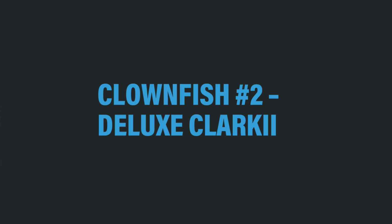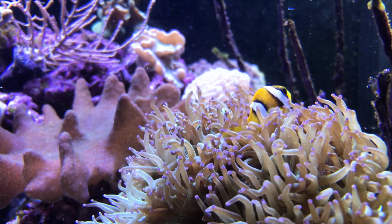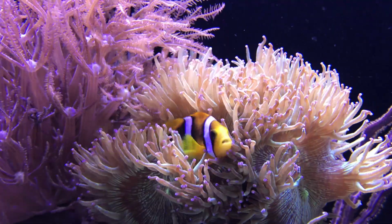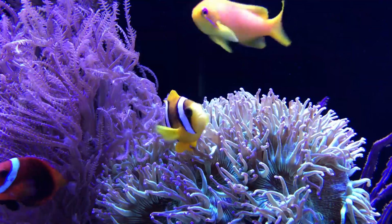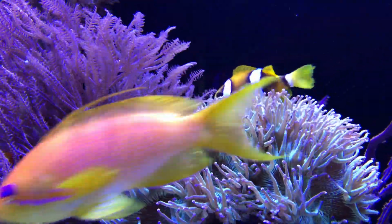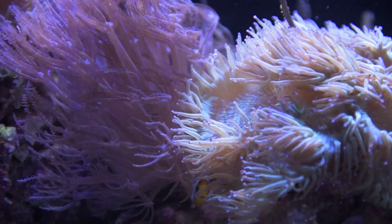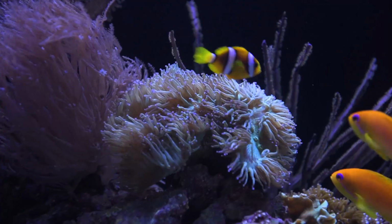The Deluxe Clarkii is one of the new designer clownfish that's now being captive bred and readily available to hobbyists. Originally from the Solomon Islands, these designer clownfish are becoming very popular due to the striking deep colors they express compared to other Clarkii clownfish. The deep yellow body color combined with the darker black outlines make it very vibrant, and as they get older, the fins actually stay yellow while the body gets darker.